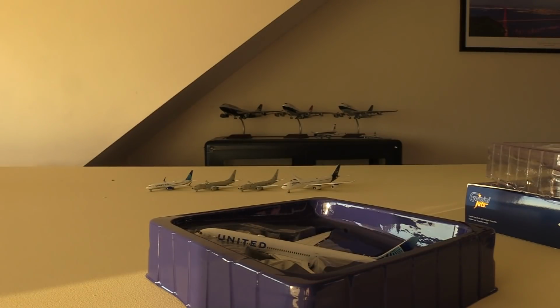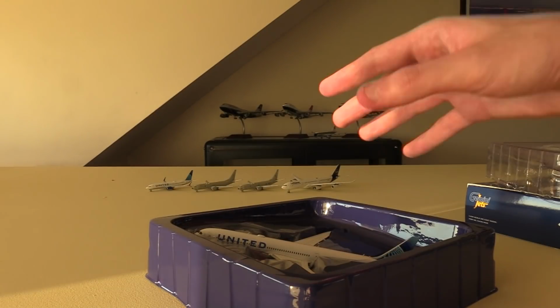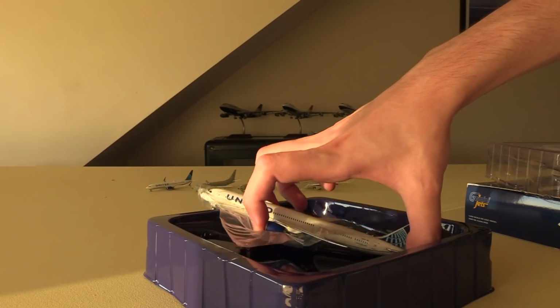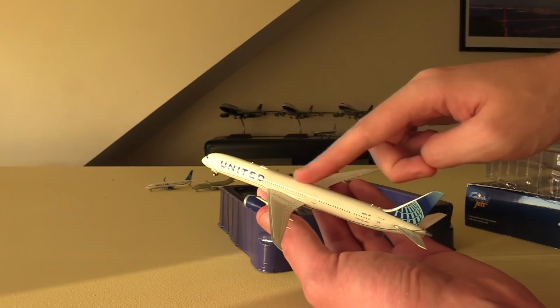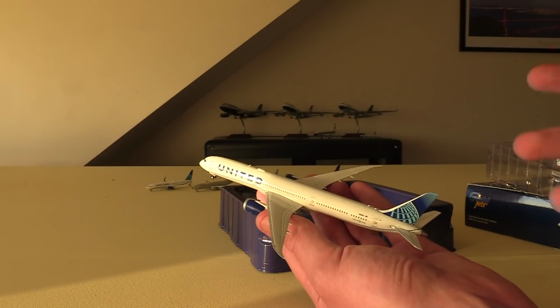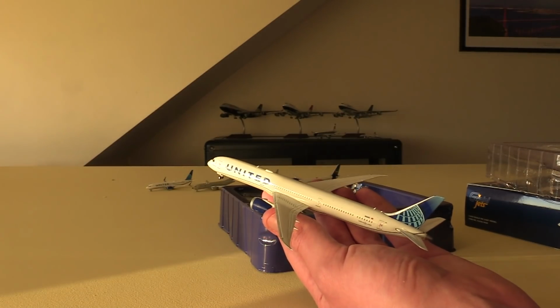Taking the plastic off the top there, and then here we have the model. Okay, this is another one that's very greasy. If you don't know, I don't know why it's only some of the Gemini Jets models, but I believe there's this coating they put on some models that just makes it really greasy. It almost feels wet. Obviously that's not a bad thing, it's probably like a protective coating, but what I don't understand is it's only on some models.